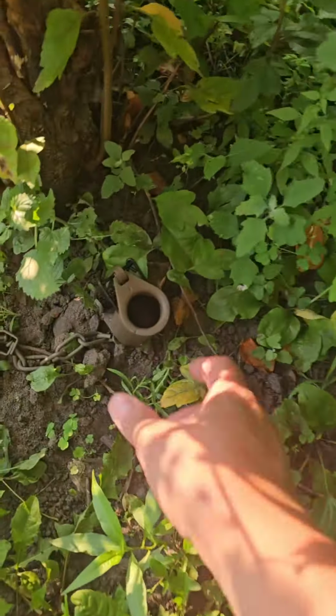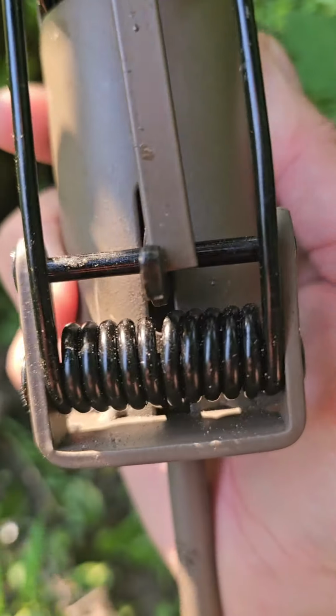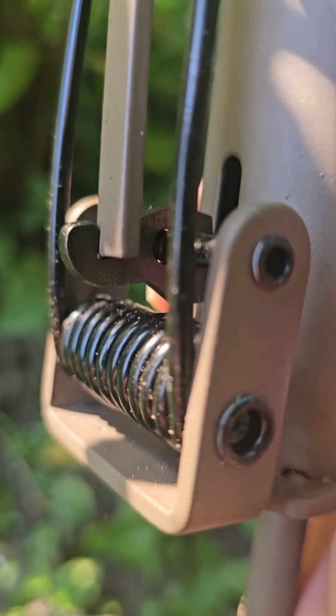But yeah, this is sort of like my trial and error stage where I'm just kind of learning. Because that right there is almost like a hair trigger. That should go off pretty easily.